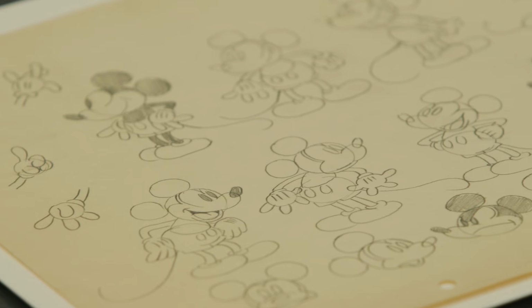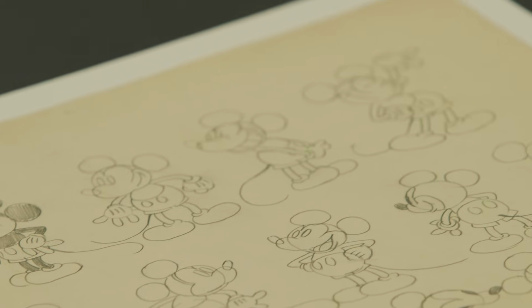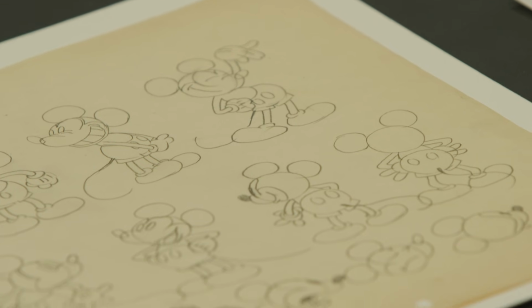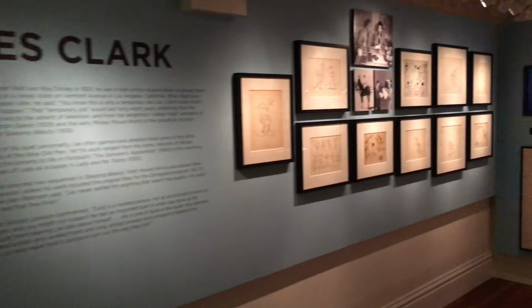So these are model sheets. Most of the ones we have are photostats, like you'll see over here, but we do have a few original drawings. This is a very old Mickey Mouse by Les Clark. Original? Yep. And Les Clark drew that, who's one of the Nine Old Men that Walt Disney famously used as kind of the core of his animation group.